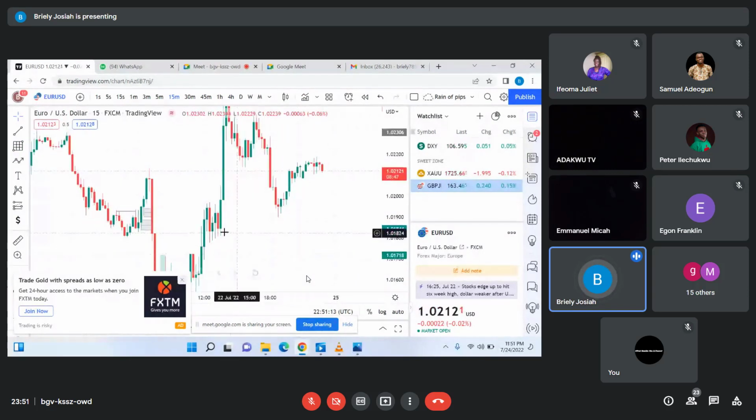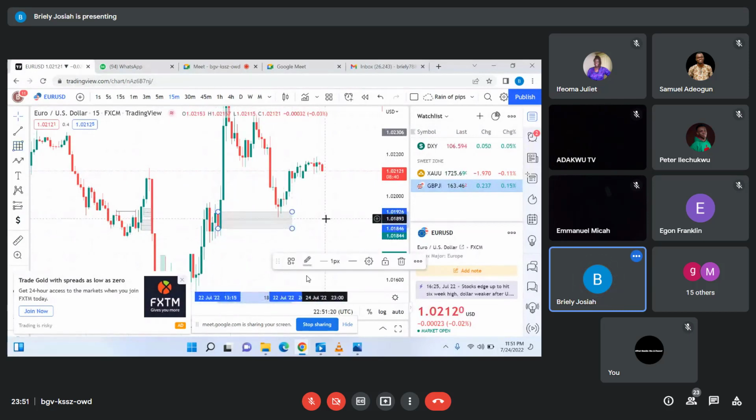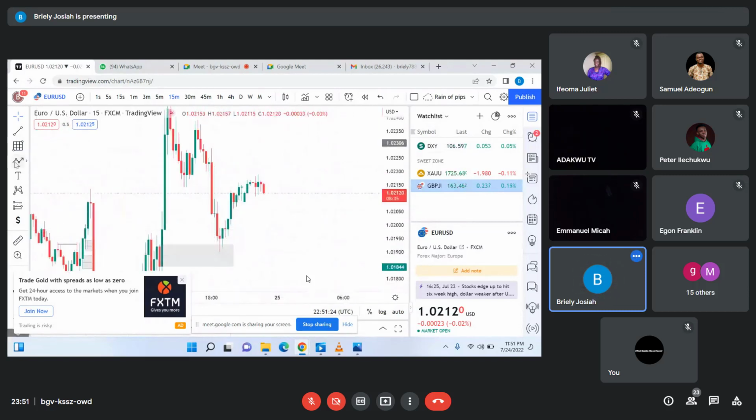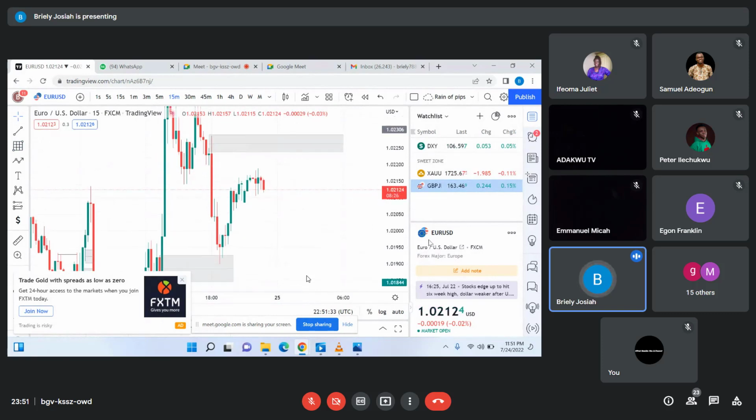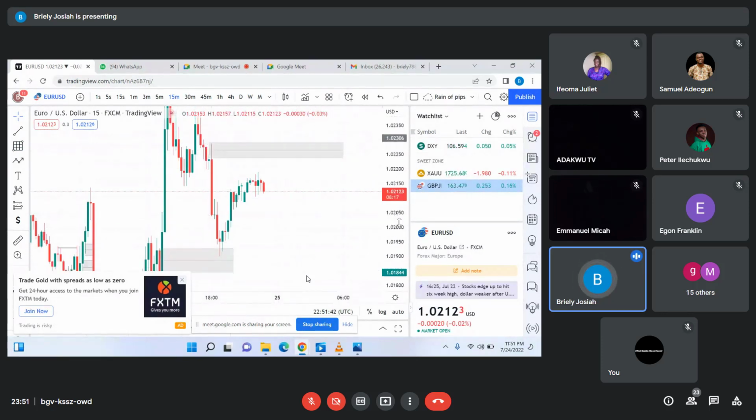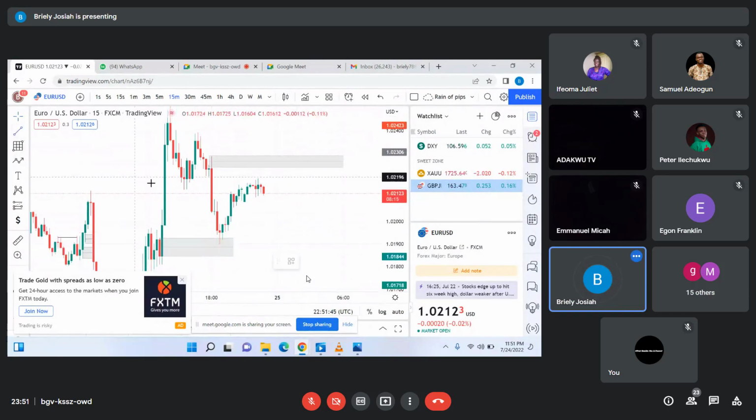If you can see on the 15 minutes time frame, price mitigated this zone. This is a supply zone. So the area we should be watching out for is this week. Just this week. Yeah. Why? Because we had a break.